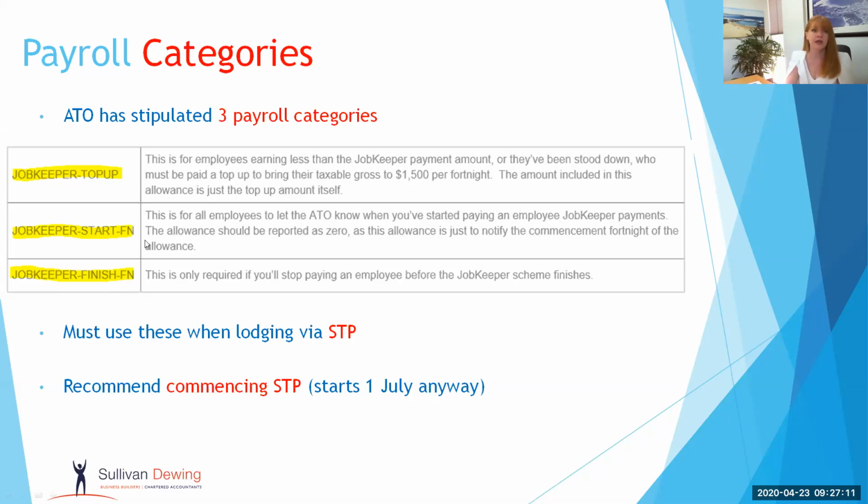The key 2 categories are JobKeeper Top Up and JobKeeper Start. Okay, so you use those when you're lodging through single touch payroll. Now, for any of our clients that is not yet using single touch payroll, we absolutely recommend that you start using this immediately if you can.